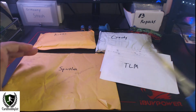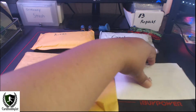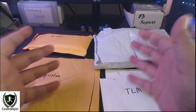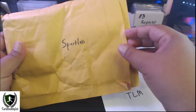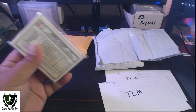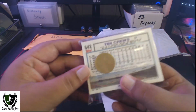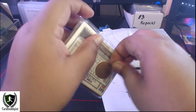Well, let's go ahead and get into this. I'm going to cut into everything here, and then we'll jump back. It'll be a split second for you, so give me one moment, folks. Okay, we got everything cut, so let's see what we got. Let's start with the Sports Lots. Go ahead and get this envelope out of the way. Got a few cards here. Don't look like they're penny sleeved or anything. Like the little crown sticker there. It's a nice little touch. Let's see what we got in here.